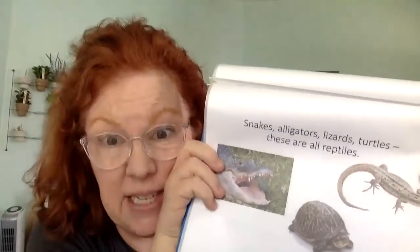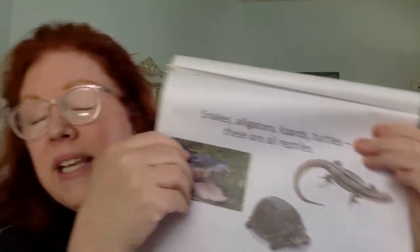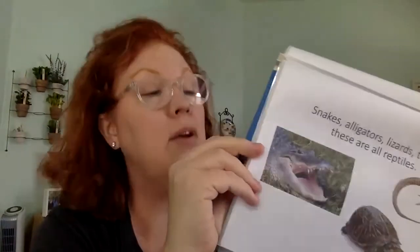Miss Kelly can't stand snakes. That's why there's no picture of a snake in here. Sorry. There's an alligator and a turtle and a lizard. We see lots of lizards right now outside in the garden. They are reptiles. They're scaly.